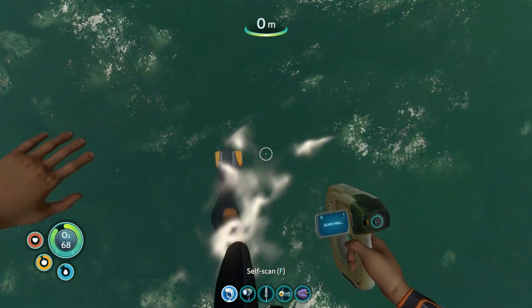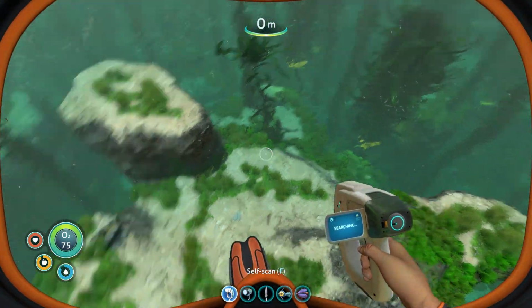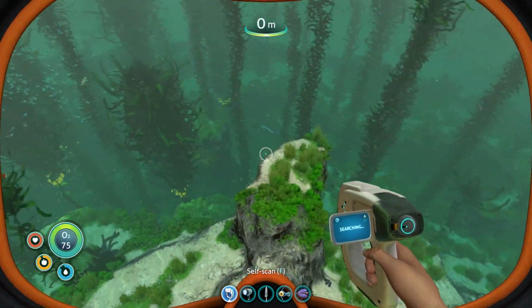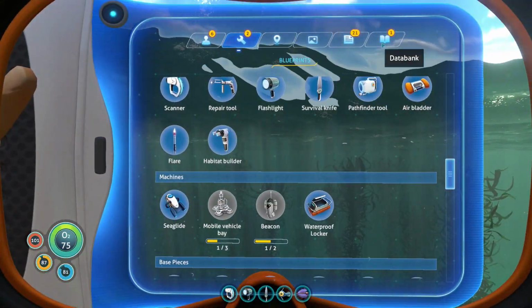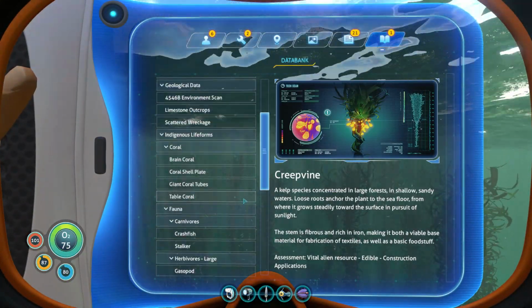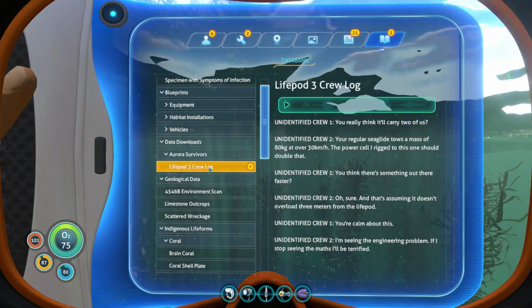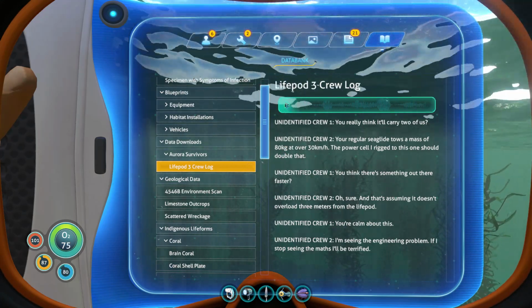Okay, no stalker boys tormenting me yet. Okay, what did I data download? Aurora survivors crew lifeboat crew log.